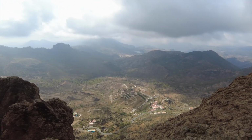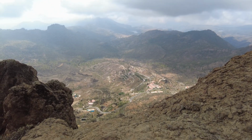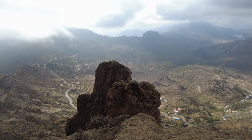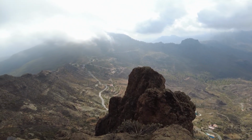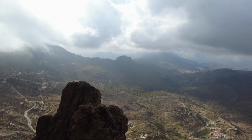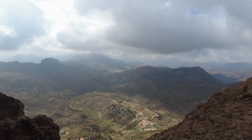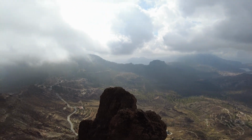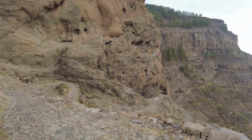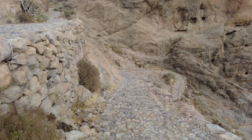There's a few buildings down there. I don't know if it's a town as such or a village, if there's any shops. Could do with a shop really, a cafe at least, something. But yeah, like I say, the clouds have come back in again. It's definitely cooled off, really cool. I did think about stopping and putting my windbreaker on, but there's been no need. It's been fine.